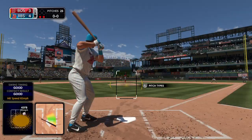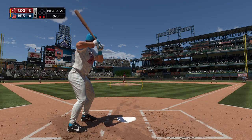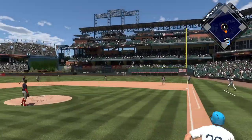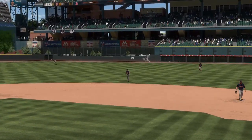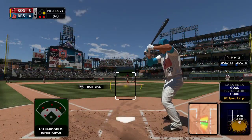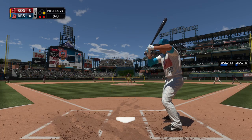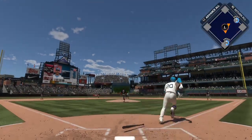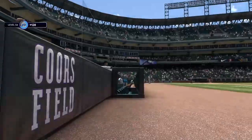Standing in, Eric Karros, 0 for 2 on the afternoon so far. First delivery to him on the way. Takes this the other way to right. That gets down, and the inning continues. Here's Matt Joyce now, 0 for 2 for him to this point. First pitch on its way. High in the air out to center field. Benintendi in pursuit. Makes the catch, and that'll retire the side.